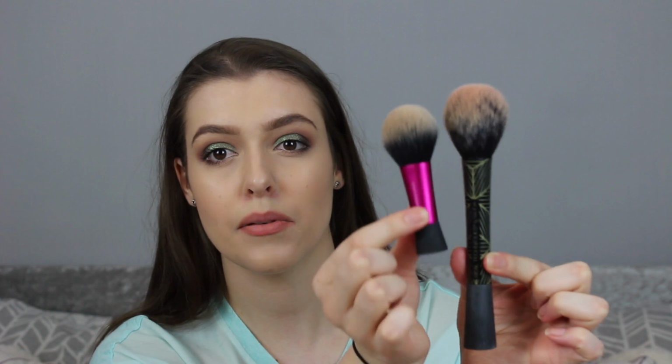The brush head is a little bit smaller, but I don't mind, and the stem of it is half the size. And then when you look at foundation brushes, this is the Expert Face brush and this is the buffing brush, so technically the same thing. It's half the size, but the brush head is just a tiny bit smaller, so I feel like these would be really good for travelling. I believe these are only £5 as well, so again, really good investment.